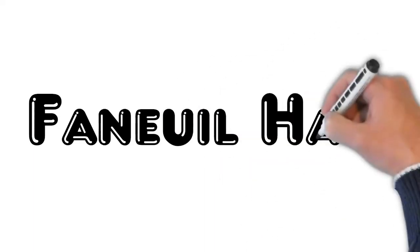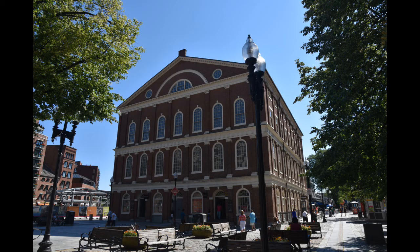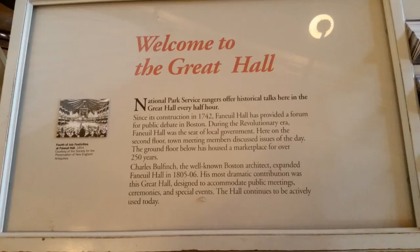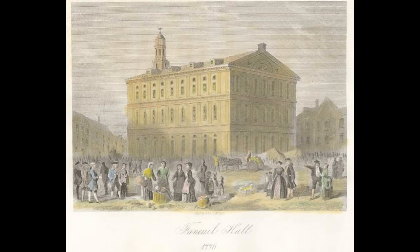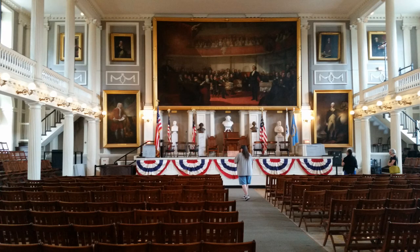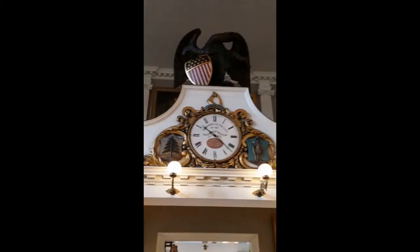All right, the Faneuil Hall, another one of the meeting halls here. This one has a market downstairs, but a very large meeting hall on the second floor, and there's a couple of other floors up there that are not open to the public. And it was just given. Peter decided the city should have this. They voted on it and decided to accept it. That's what it looked like back in 1830, I believe it is. And this is inside. There's just this enormous picture. I'm going to have some more on the picture later on. And some clocks up in the balcony area.